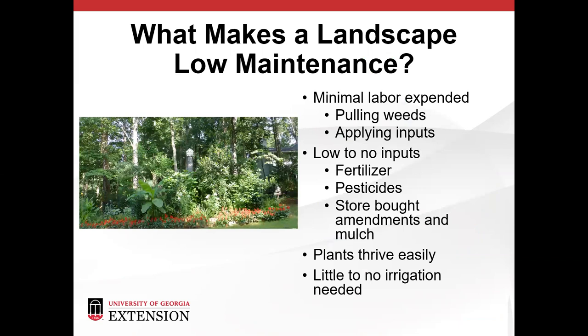So first we'll talk a little bit about what makes a landscape low maintenance. So there's several things that go into having a lower maintenance landscape. This includes things like using minimal labor, not having to spend a lot of your time pulling weeds or applying inputs like fertilizers and herbicides and other treatments. When you establish a lower maintenance landscape, it should be pretty self-sufficient and it shouldn't require a lot of regular maintenance, and it should sustain itself well in the natural environment without having to add a lot to it.